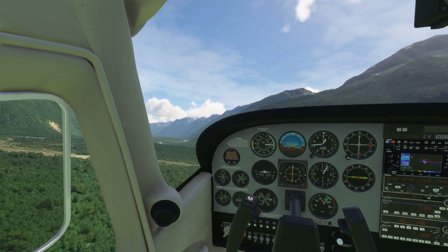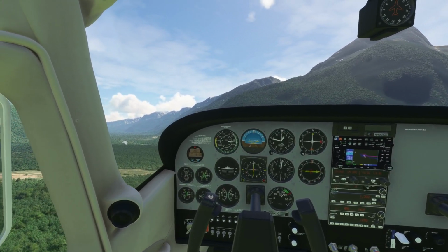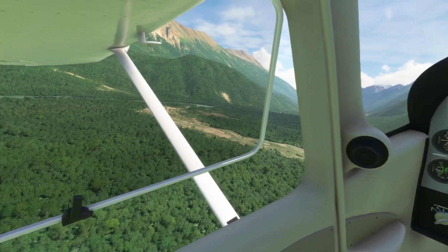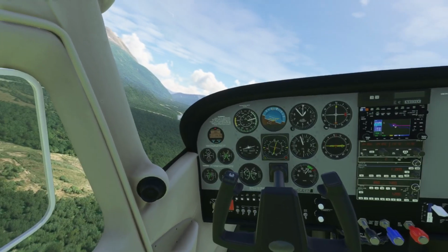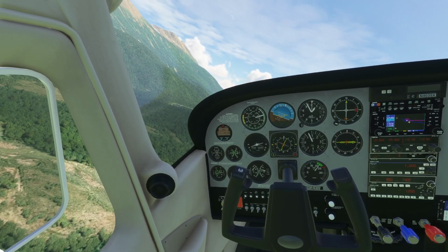Okay, climb power. We'll bring her up and around. And I want to make sure we do this right. This is going to be asking a lot from this aircraft. 700 feet, 750 feet is going to be really asking a lot.